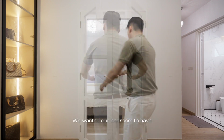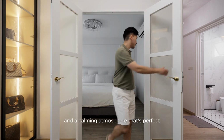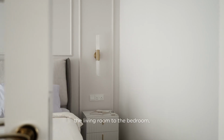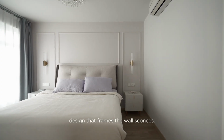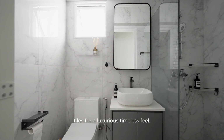We wanted our bedroom to have a cozy yet sophisticated feel and a calming atmosphere that's perfect for winding down at the end of the day. We extended the wainscoting details from the living room to the bedroom, opting for a timeless rectangular panel design that frames the wall sconce. For the master toilet, we chose marble tiles for a luxurious, timeless feel.